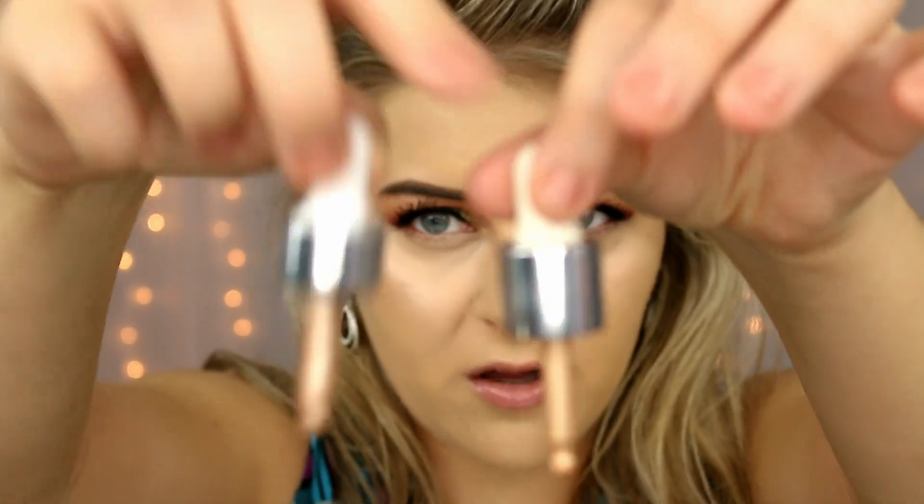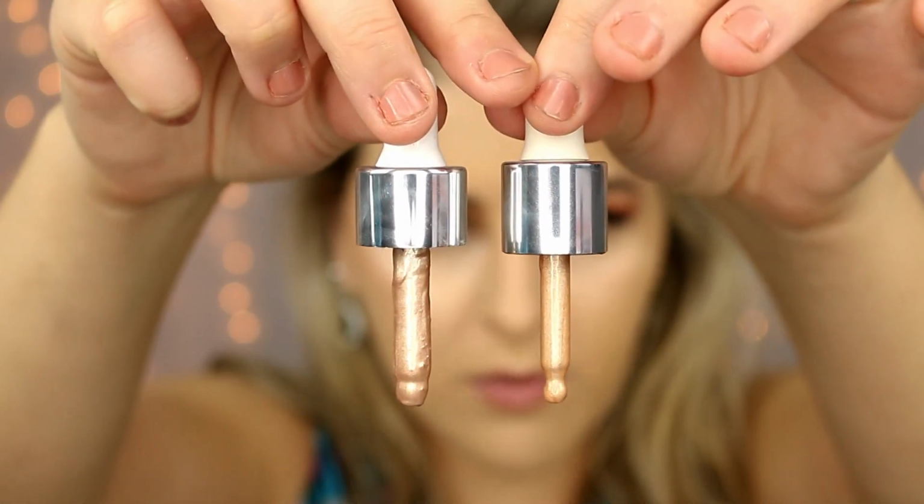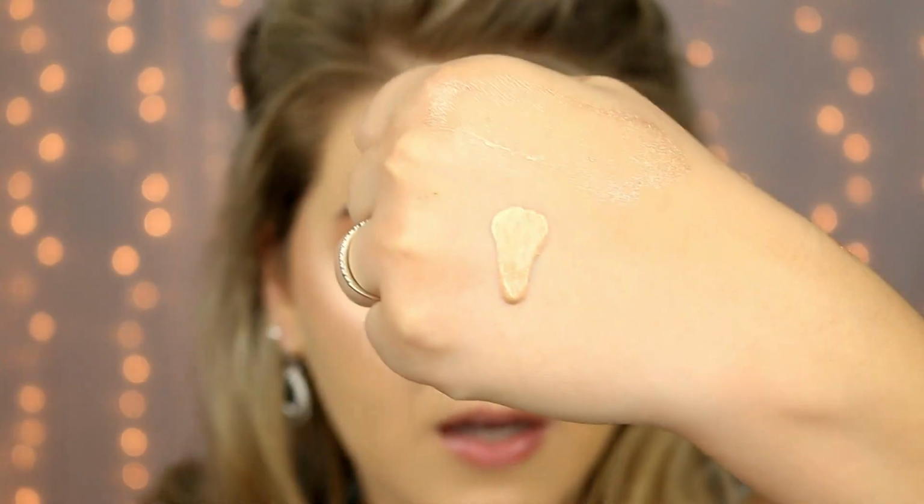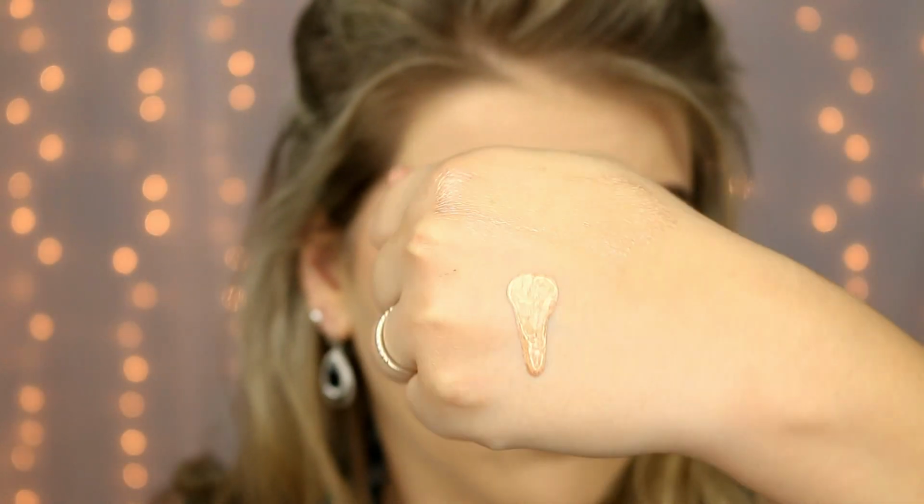So here's a Laura Geller one. Here's the Ulta one. As you can see, the Ulta one is a little bit bigger, and I'm sure that's just because the product is so much thicker that it has to be bigger. But I can already tell that the Laura Geller ones are a lot more watery and liquidy. So here's what it looks like when you swatch it out. As you can see, it's running.